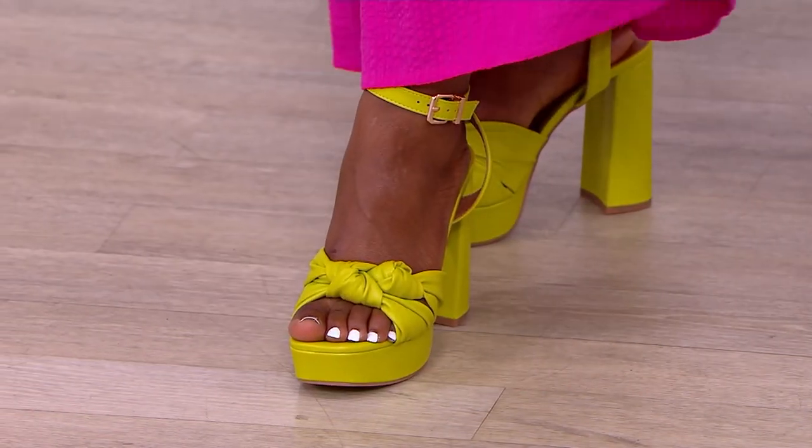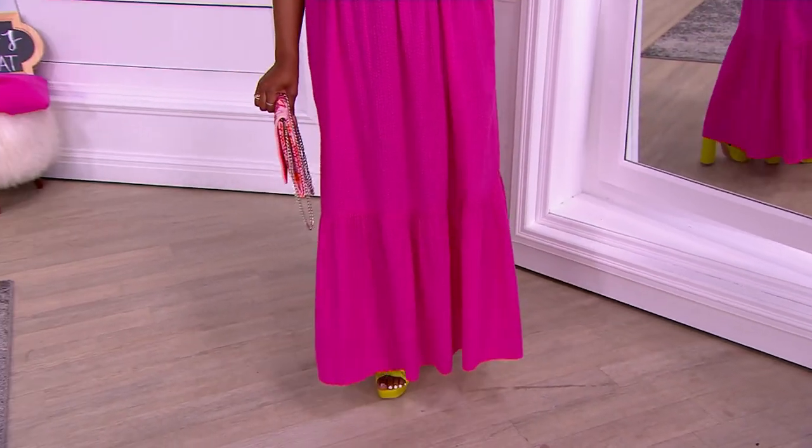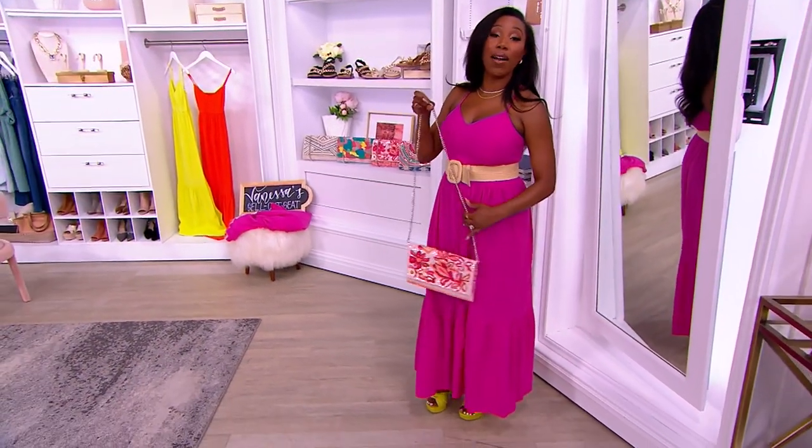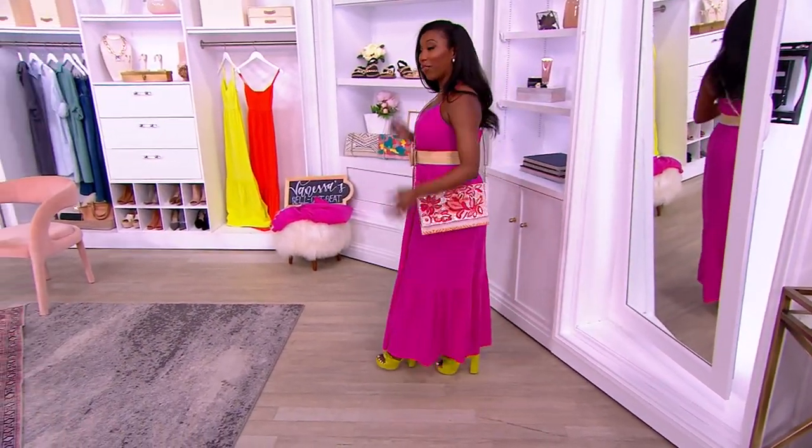If you're really going all in on the neon trend, why not go all the way in? If you ask me, there is no such thing as too much. Not too much neon, not too much of a great dress.